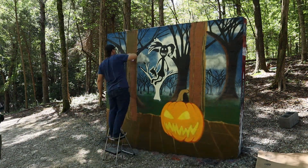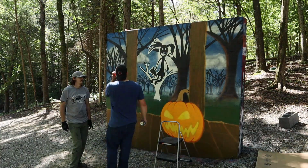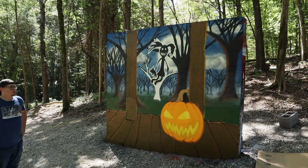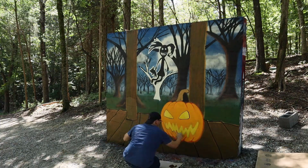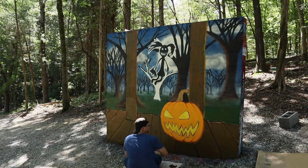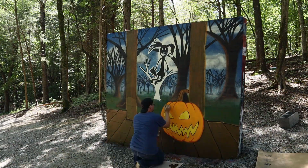The best part of this festival is that it's full of all these other artists, so I'm able to learn a few tricks, pointers, and take suggestions from them while I'm working on something I've never really done before. With most of my shading done, I can start in with a brush for all the really thin lines and details like the outline of the pumpkin, the ghost girl, and the grain in the wood.